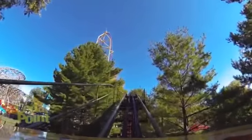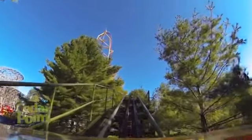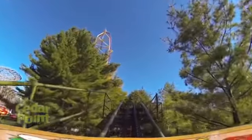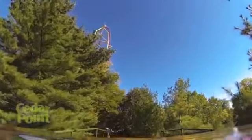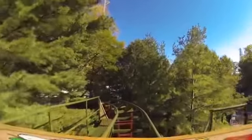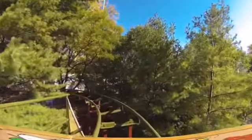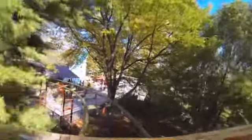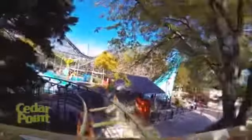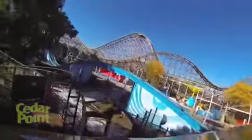First off, we have Wilderness Run, which is an Intamin children's coaster with a length of 443 feet, a height of 19 feet, and a speed of 6 miles per hour. It was the first roller coaster that Intamin built, and it was previously known as Junior Gemini. It was opened in 1979. I ranked this ride 17th.